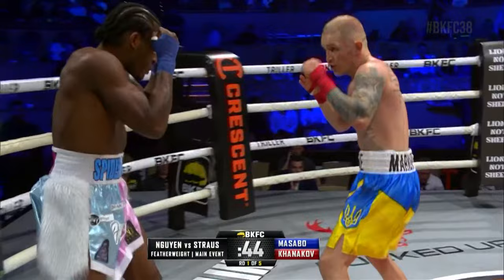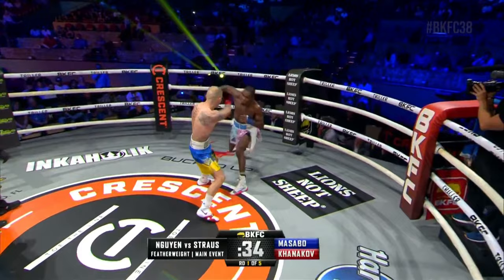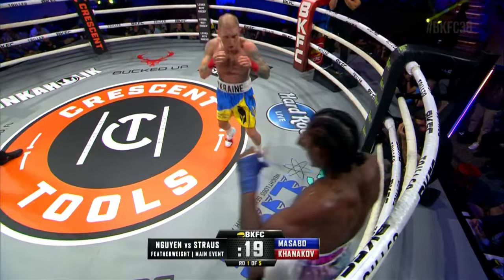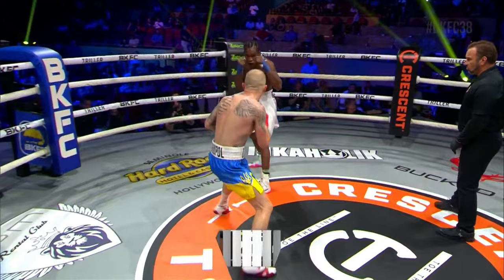Arhonikov, as you see, slowly trying to walk down Masabo, trying to cut this circular ring. I do like the pressure right now from Bovar. He's staying right in front, just mirroring the hips. Masabo just waiting for the right time to explode in. To the head, to the body, counter left and the right from Masabo. Arhonikov resetting in the mid-range. Bringing Arhonikov off the jab. Closing seconds, round number one. Left hand not there for Arhonikov.